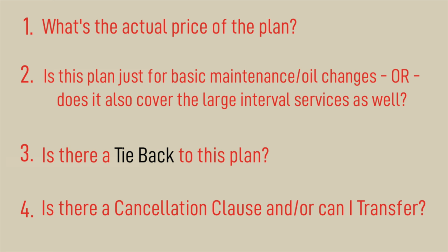And lastly, is there a cancellation clause? Would I get a prorated refund? And can I transfer any leftover services if I were to sell the car privately?